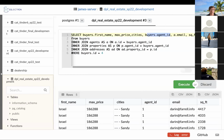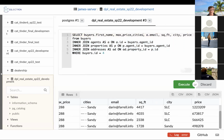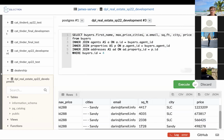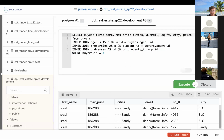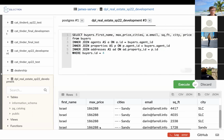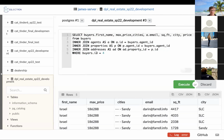Let's get rid of some of the stuff we don't need. So here's the property. We have a property right here. This is the data we need for our UI, these three things. This one's in Sandy and it's under $1 million, which would match. Oh, no, it doesn't. Actually that doesn't match, right? Because the max price for this person is 180 grand. So there's no matches on this.